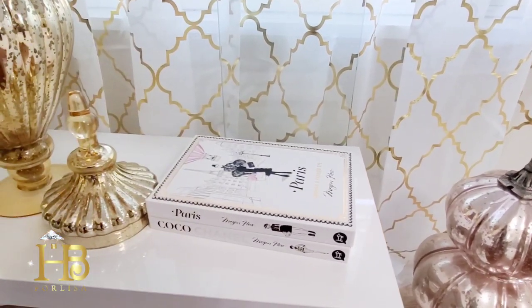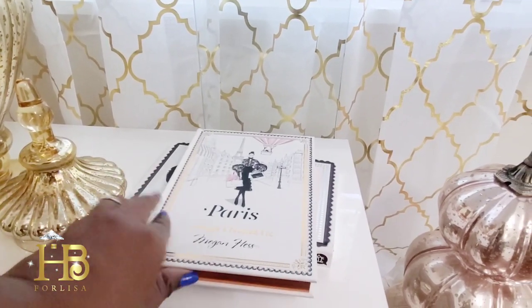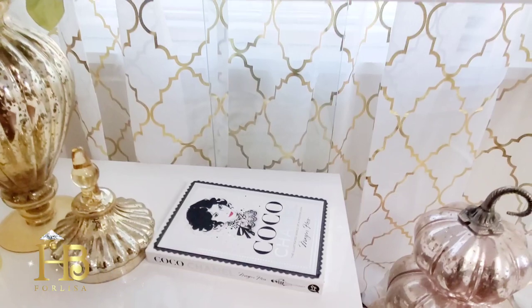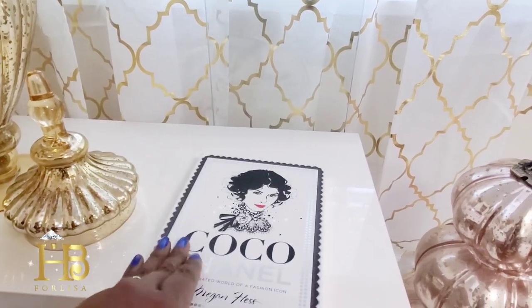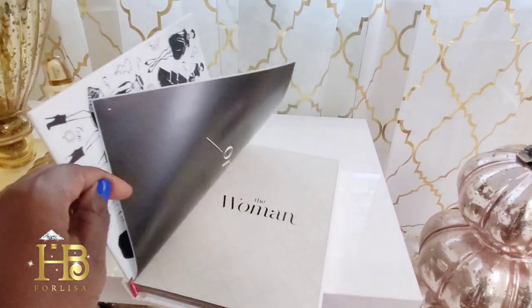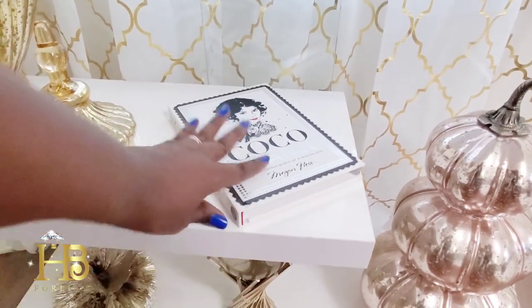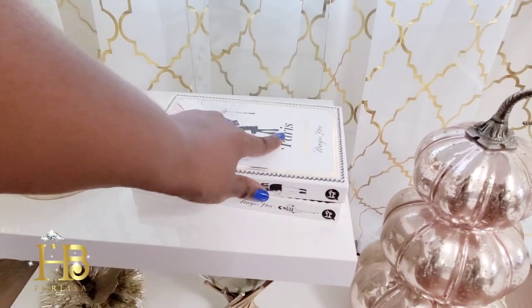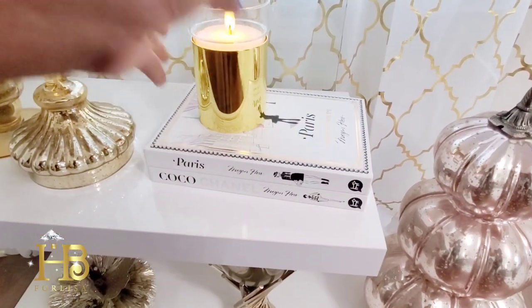Check out these books. As a matter of fact, look at the gold details in there, and some beautiful design pictures in here. And I don't think this one has the gold. Oh, this one has silver details around it. I didn't even notice that. The Coco Chanel book. Super cute books. And trust me, I like these books because of the design of them, not because I'm a Coco Chanel fan or anything like that. I just like coffee table books, period.